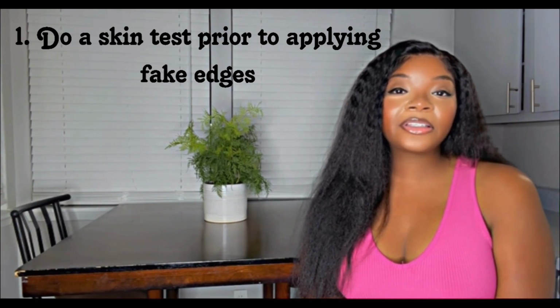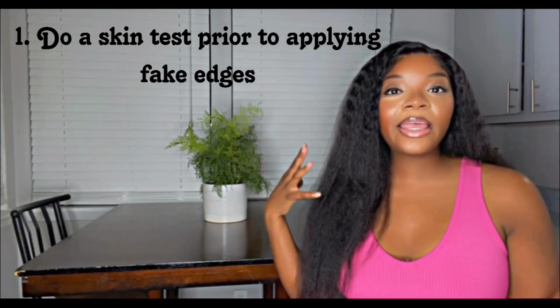And I know a lot of times we just kind of start applying things to our head and we don't really think about that, but we could very well be allergic to those products or chemicals.